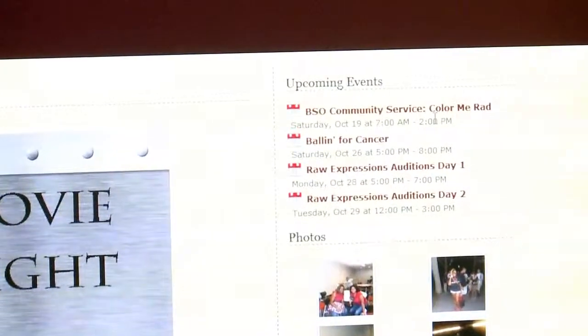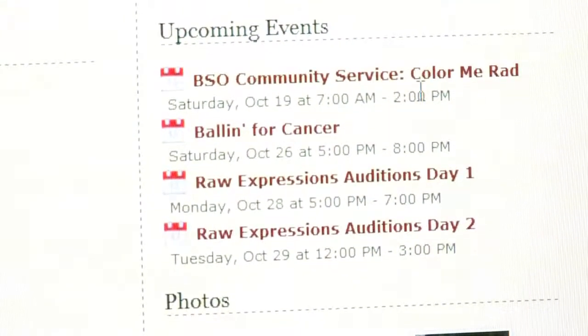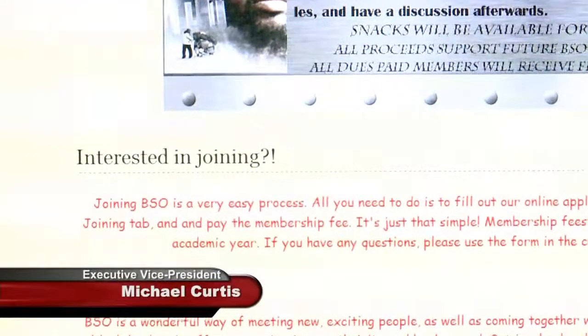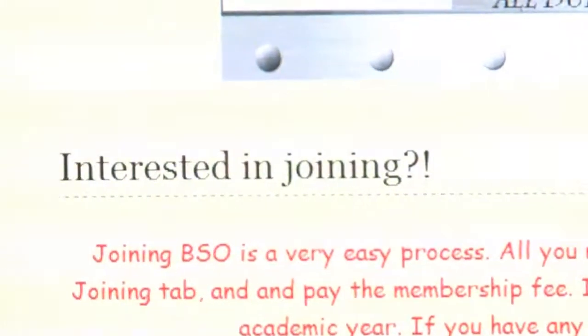Not only does BSO help students in school, it helps them with their personal lives. Many members would agree that the organization has helped them grow as a person. Really helped me grow as a leader and a person. Advice that I would give would be just to try it out. We're really an inclusive bunch. We like to get to know people.